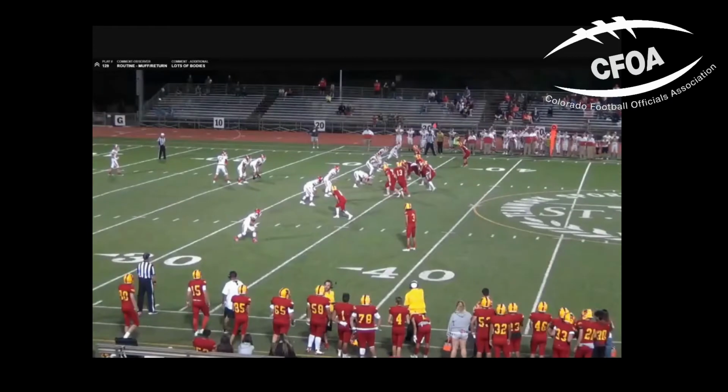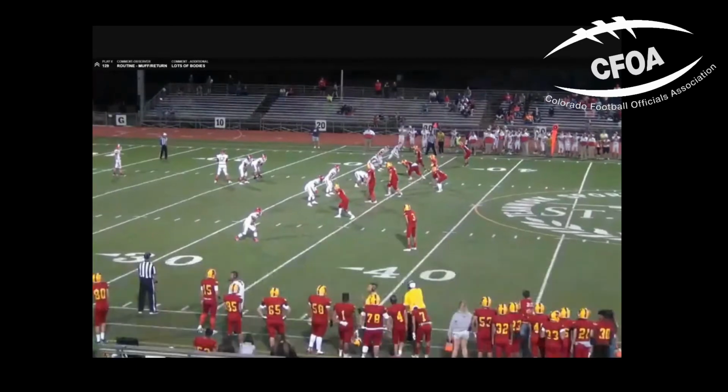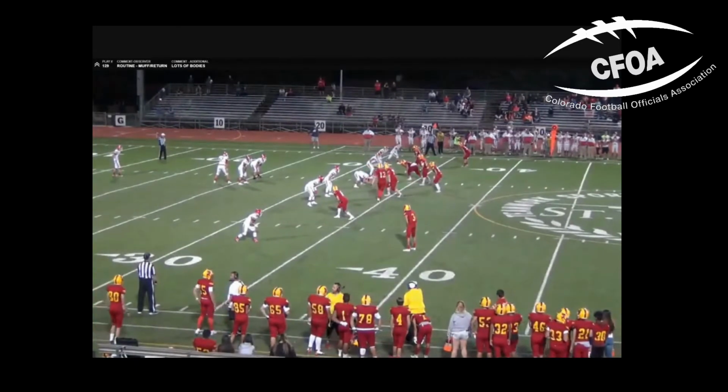So we're going to go back to the beginning of this play and talk through just a normal procedure that a white hat would start with, and we'll move through the umpire, wings, and then back. So go ahead, John.